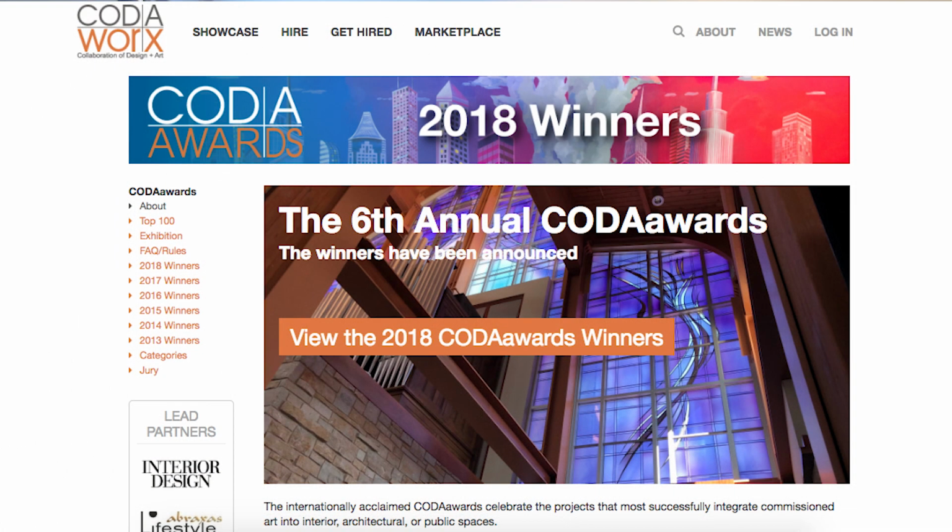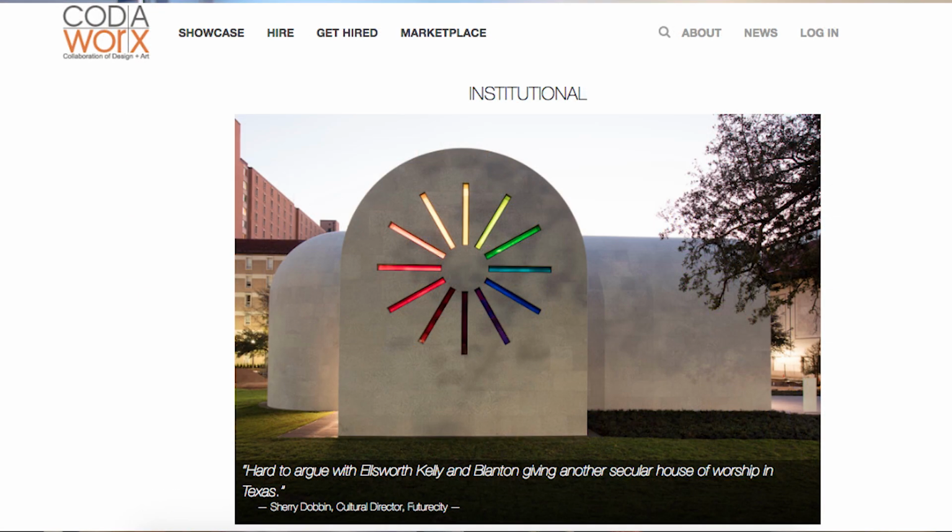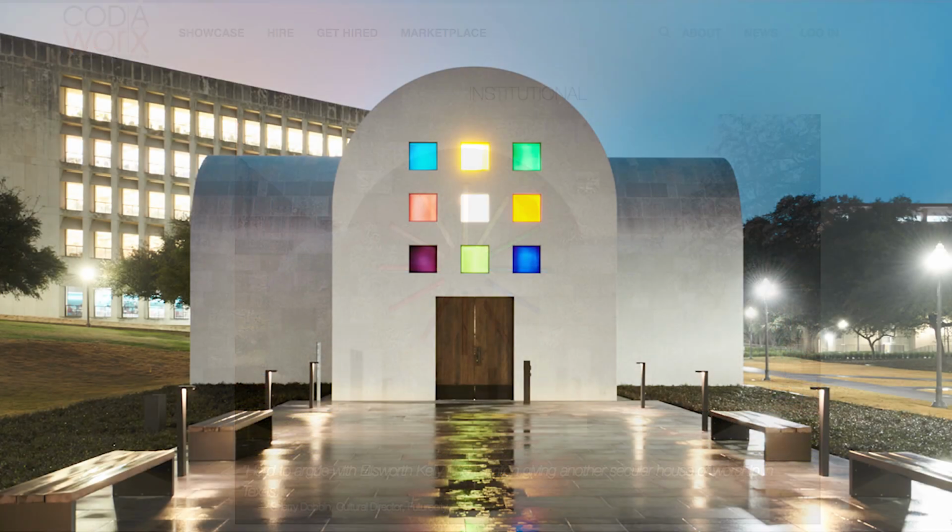A similar spirit animates one of this year's CODA Award winners, the Blanton Museum of Art in Austin, Texas, where the renowned artist Ellsworth Kelly, recently deceased, unfortunately, collaborated with the glass manufacturer Meyer of Munich to realize what they called a secular chapel, which alludes to medieval Romanesque architecture. The result is this brilliant study in color harmony and primary form, doing in polychrome something like what Tadao Ando's Church of Light tried to do in black and white.